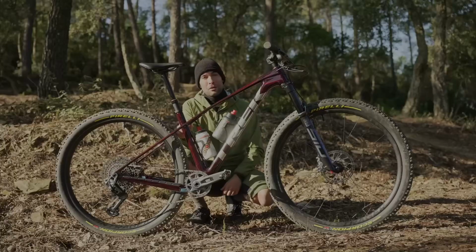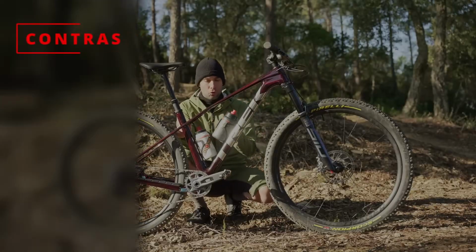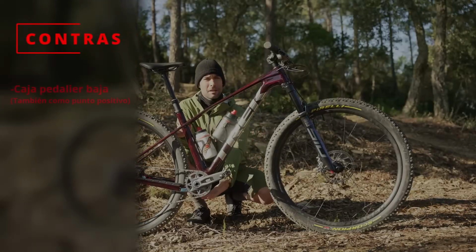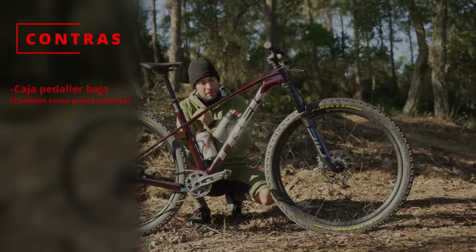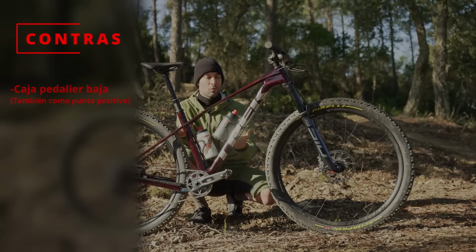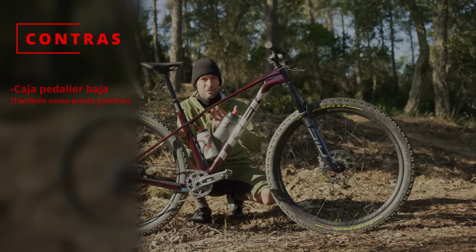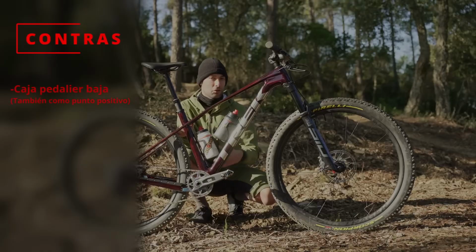Let's move to pros and cons. Which do you prefer? Let's start with the cons with something that has to do with the structure of the bike. The bottom bracket is very low. This has both negative and positive sides, which I'll discuss later. But let's say the negative side has to do with the fact that in very technical areas where we find stumps and rocks, it's relatively easy to end up hitting the cranks on those obstacles.